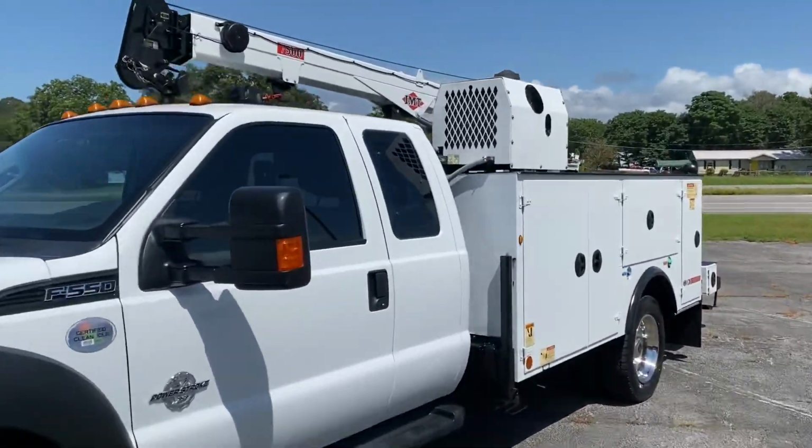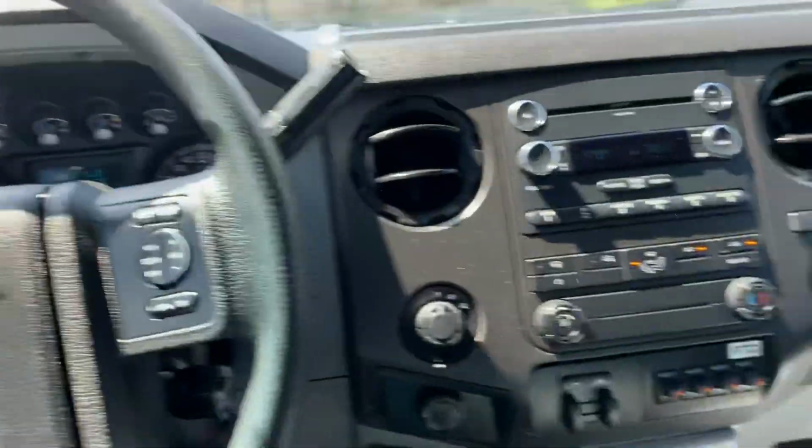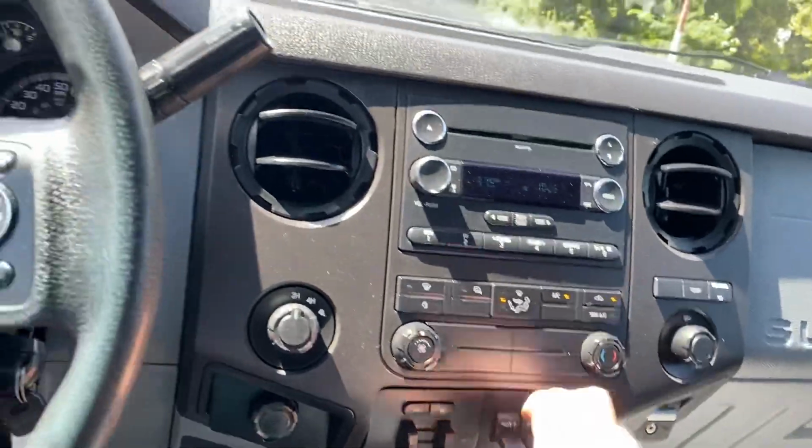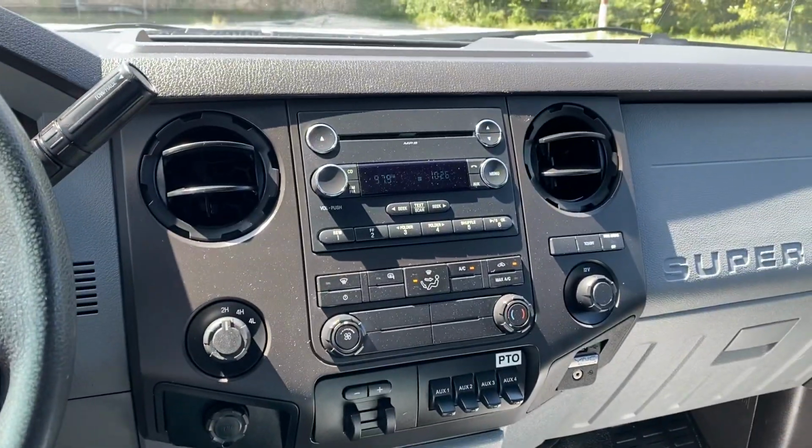If you are looking out of state and you want to have this truck shipped, I can ship it straight to your door. We're looking around $1.75 to $2 a mile right now on shipping.